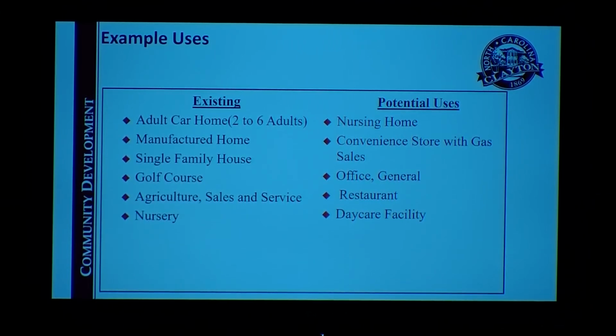Currently, these are a list of the existing uses allowed in the RE zoning district. And you'll see here you have a range from single family all the way down to nursery. In the B3 zoning, you have more intensive commercial uses such as convenience stores, restaurants, and daycare facilities.